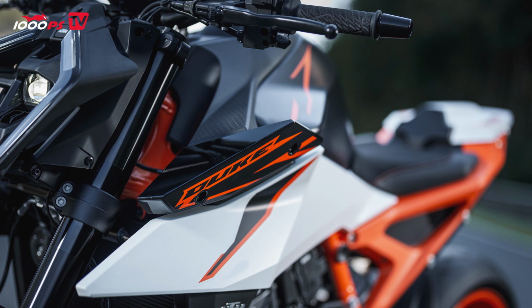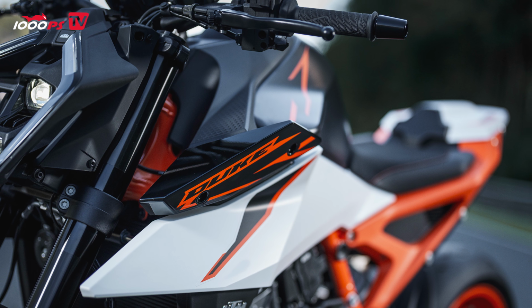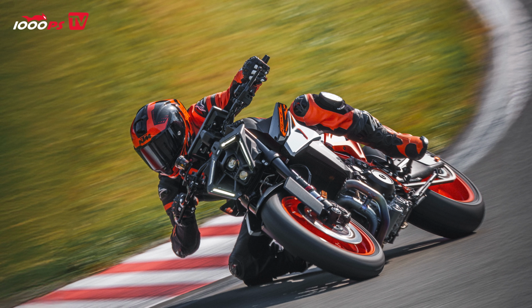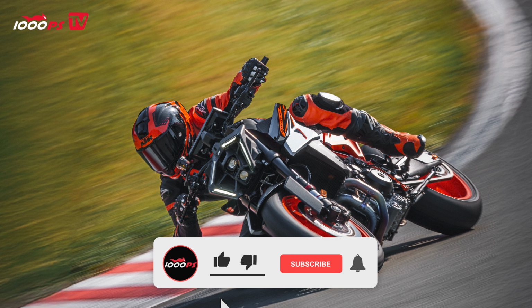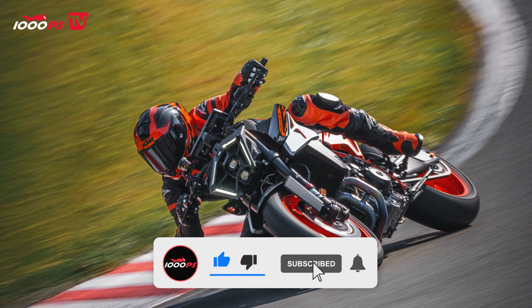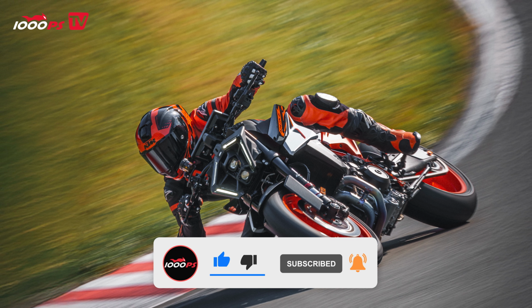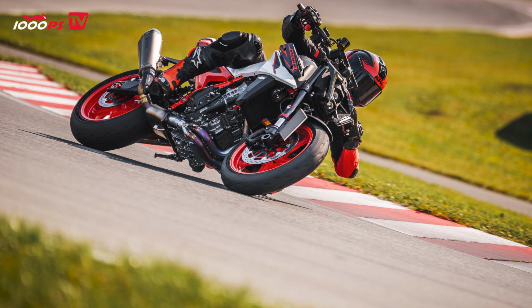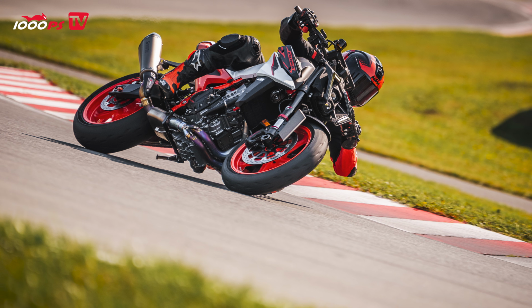Triumph also has its more powerful RS model. Yamaha has its SP version, and it sounds like Kawasaki is working on something similar for the Z900. Honda introduced an SP version of the CB1000 Hornet, so 2025 looks like a great year for naked bikes.